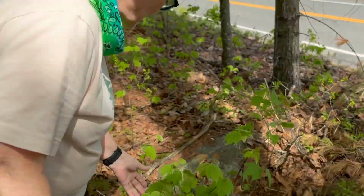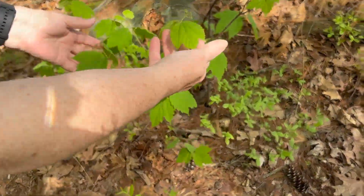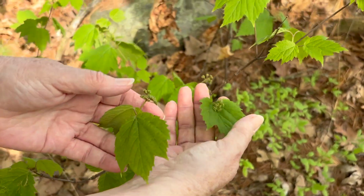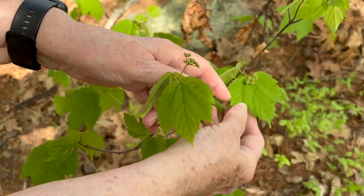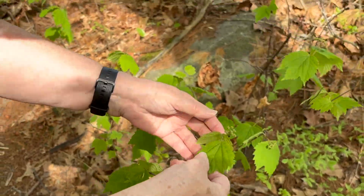Here's another member of the local native flora. This is actually a viburnum. You see viburnum all along the roadsides, and there are various kinds. This one is just starting to bud, so it will have white flowers in a week or so.